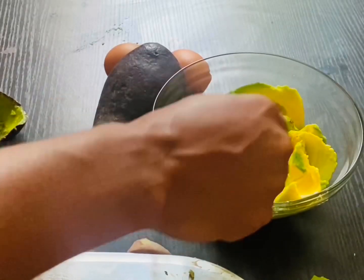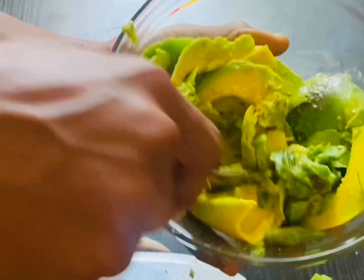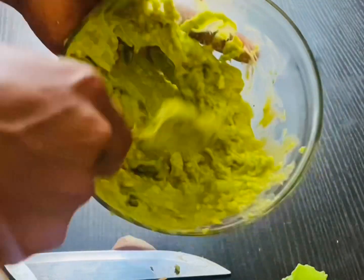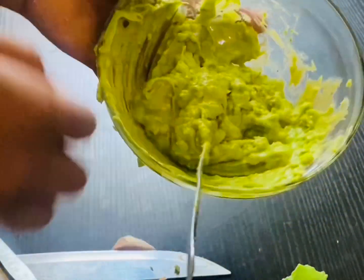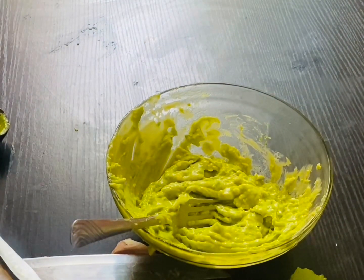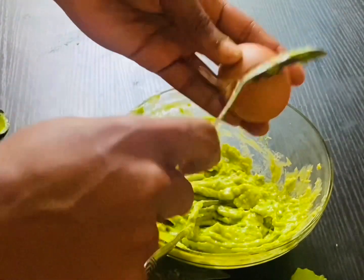So after scooping out the avocado, all you need is to mash with a fork until you get a creamy texture. After you must have gotten a creamy texture, add your egg into the mashed avocado and mix until it's well combined.